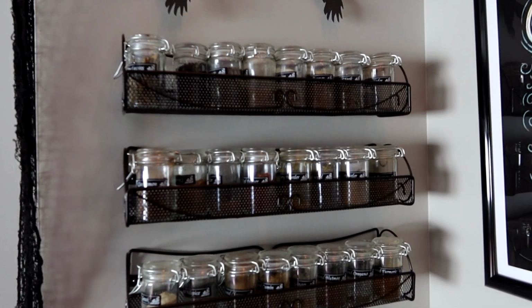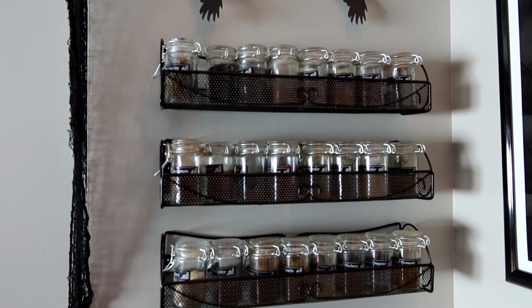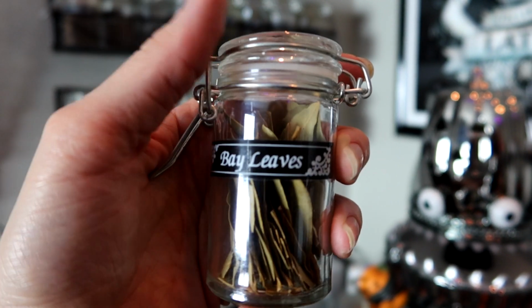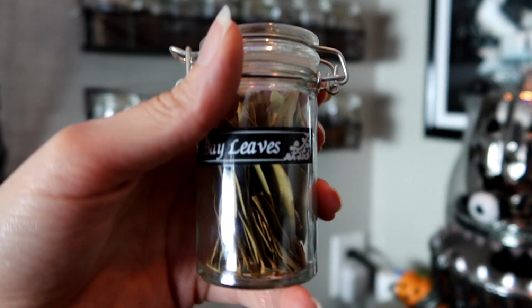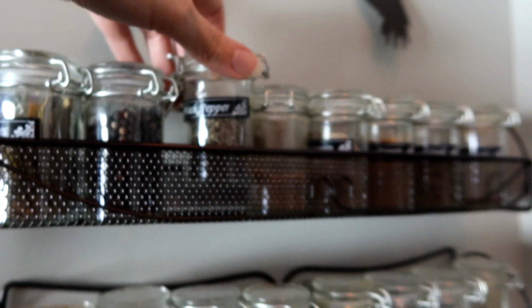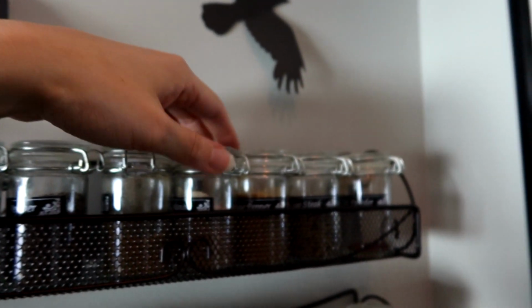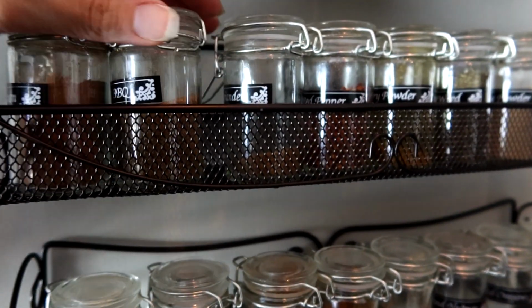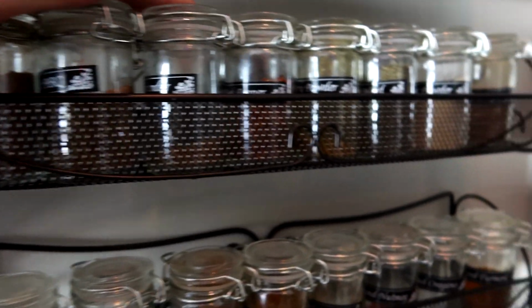but kitchen witchery isn't just coffee and tea for me. It's also spices. So these are spice racks that we picked up off of Amazon. I bought the jars in bulk. We bought a label maker and we made labels for every single one of the spices that I have. And I have several. Black pepper, cinnamon, cardamom, cayenne, curry powder, red pepper. Did I say coriander? I can't remember if I said coriander.